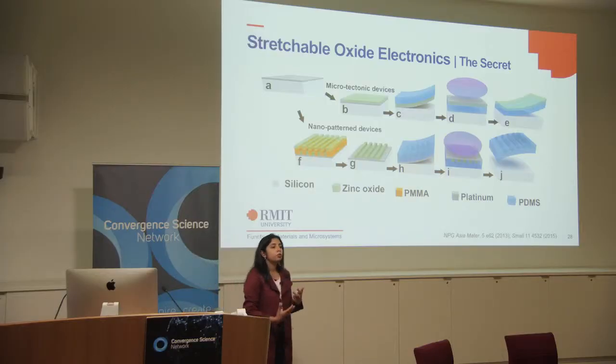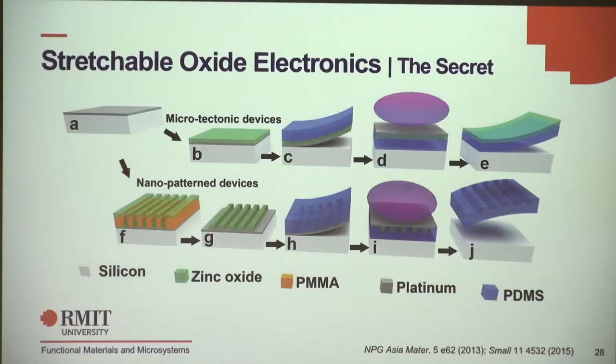What we managed to develop was a transfer process. Now, the secret behind this is the fact that platinum does not stick to silicon. Platinum is used very often in the electronics industry because it's a noble metal. And generally, for platinum to attach itself to silicon, which is the workhorse of the electronics industry, you use an adhesion layer like titanium or chromium or titanium dioxide in the middle.